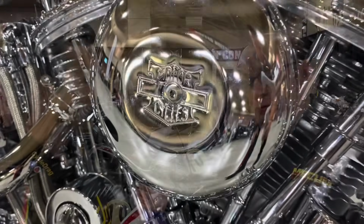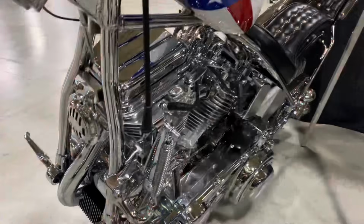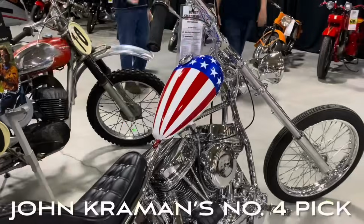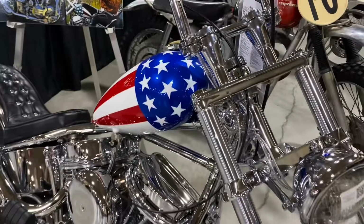Obviously, if the real one ever went to market, it would be in the millions of dollars. This bike's going to be much more affordable than that, but it's going to channel all of that. And for Harley-Davidson fans, custom motorcycle fans, chopper fans, very, very special motorcycle here. And I'm looking forward to see what it brings. I mean, who knows? No way to predict it.